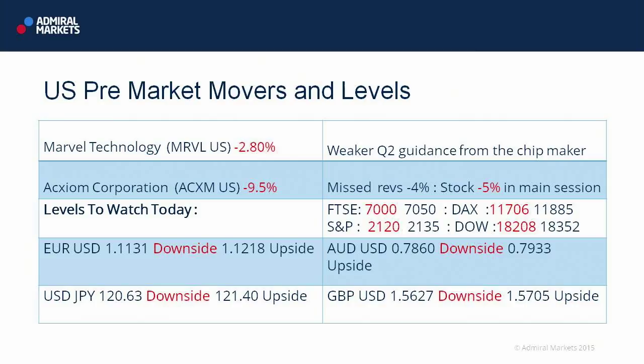A bit more strength in cable, so we've been able to move up the levels and tighten the range here. 156.27 our downside level in cable, and 157.05 the upside.